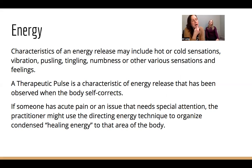It's also very common, I want to note, that energy has to release before tissue can. So imagine you're storing toxic energy in your body, or things that have happened to you. The energy has to release before the tissue can in some cases. So that's good to know.